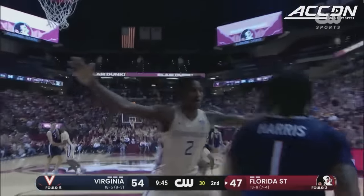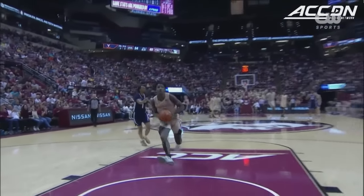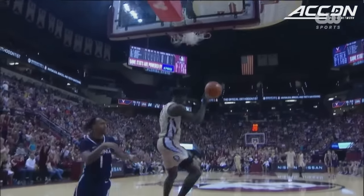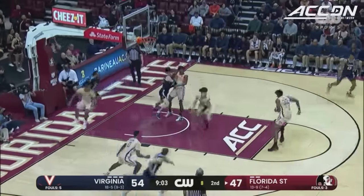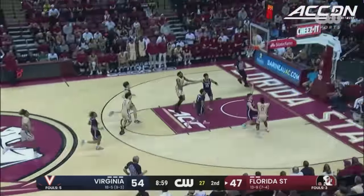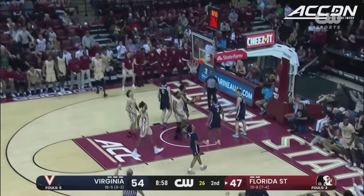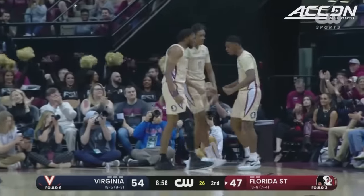Monster jam from Watkins to make the contact, and there it is. This is the play that got the crowd going. The pick in the Harris Miller swiped at it and got it. And he's had some terrific blocks coming from behind. Jackson got it away. Score the bucket and the foul. Chandler Jackson.